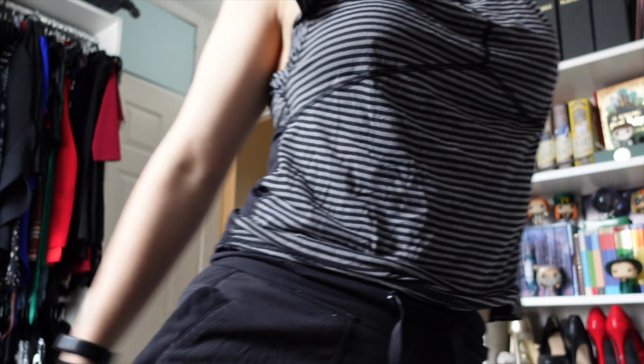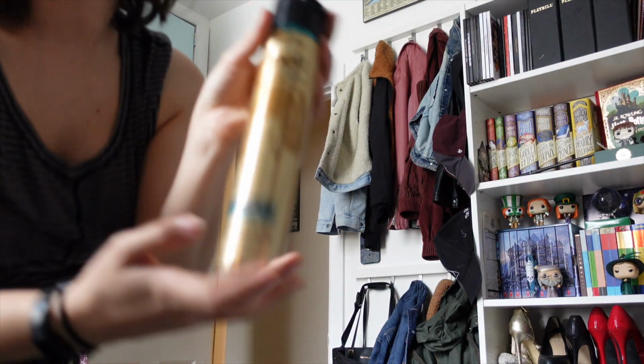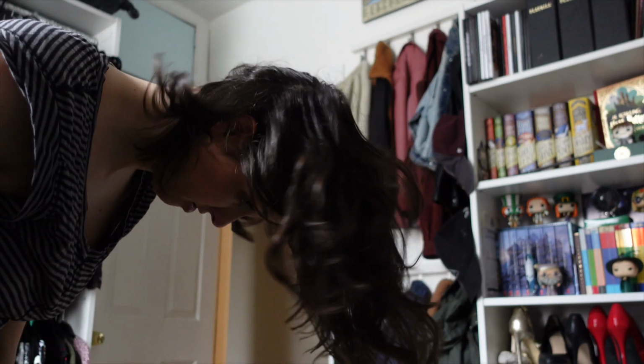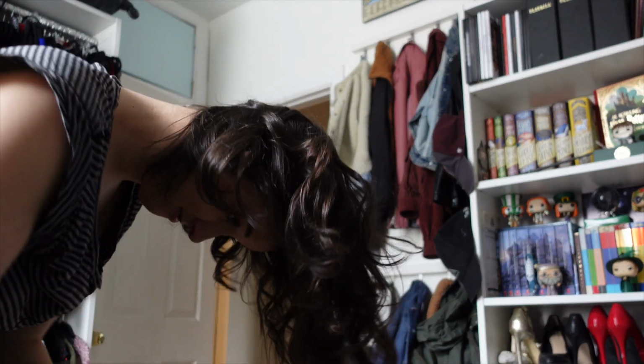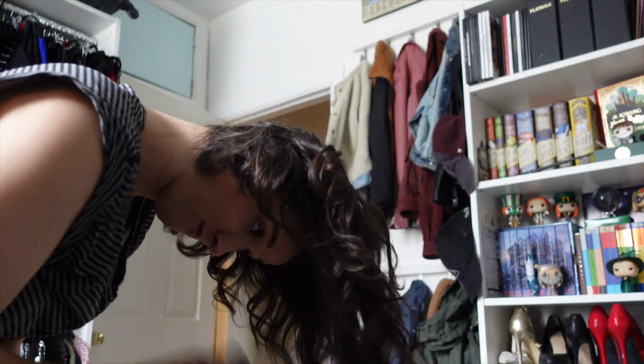Curl it really tight, because my hair drops, and then I do a spray over with the L'Oreal Extra Strong Unscented. Like this, flip it over. And then I go like this.